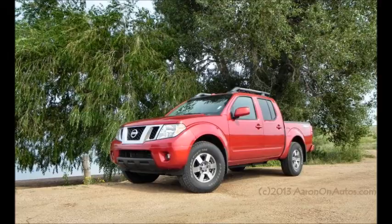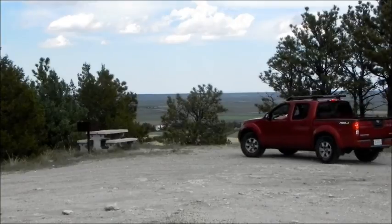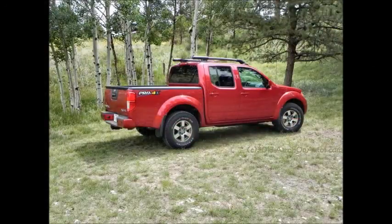This engine won't beat race cars on the pavement, but it will get the Frontier into and out of the mud easily. The engine model is VQ40DE, and it's highly recommended for serious off-roaders. It also adds towing as a viable option with a 6,500 pound total capacity.